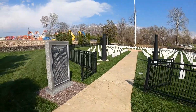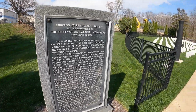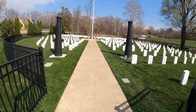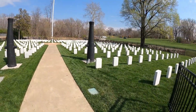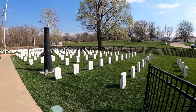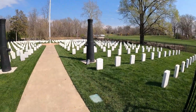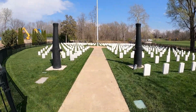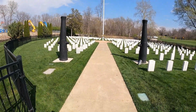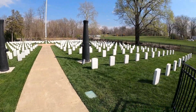And as we enter the cemetery, here is the Gettysburg Address. Another thing that's found at a lot of national cemeteries. There are no notable burials here, but I thought it was worth definitely checking out. This cemetery, by the way, is not open to any new interments, unfortunately. But according to findagrave.com, there are 663 interments here.